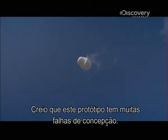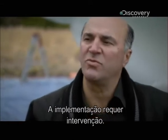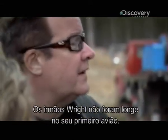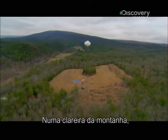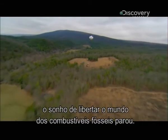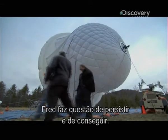I'm beginning to think this is a prototype with a lot of design flaws in it. The implementation requires some work. You know, the Wright brothers didn't go very far in their first aircraft, and yet today we fly in 747s. In a quiet mountain clearing, the dream of freeing the world from fossil fuels has stalled. But like those two pioneers at Kitty Hawk, Fred is determined to fight on and get it right.